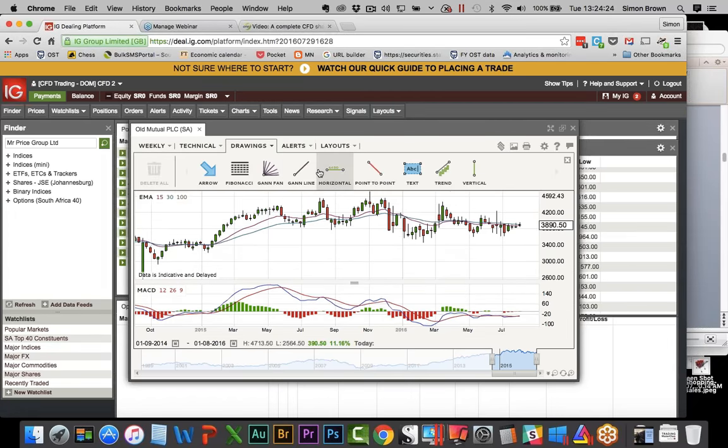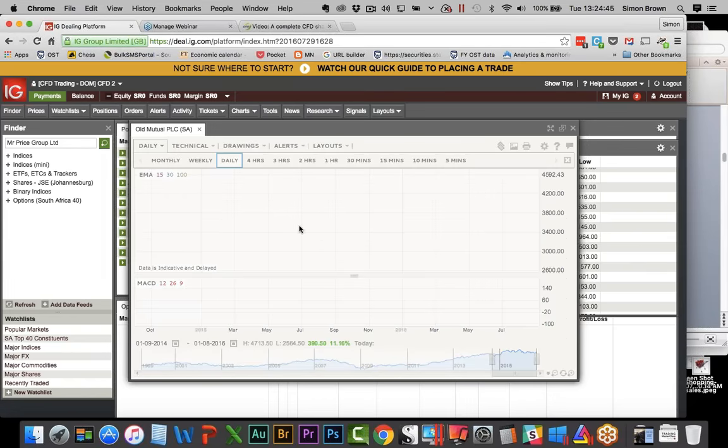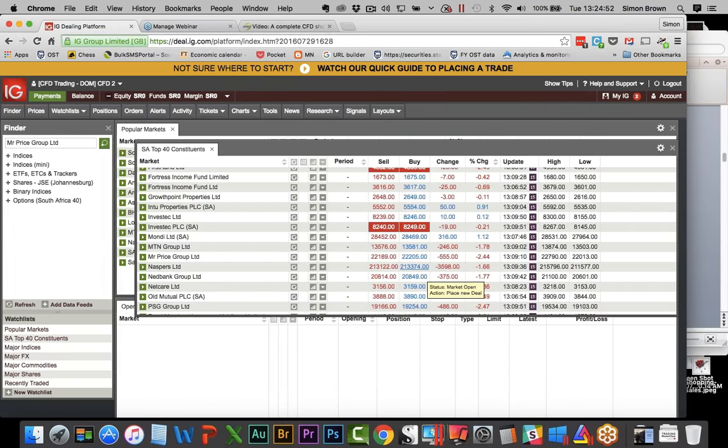Assuming it does confirm through to Friday, and I hate assumption, I absolutely hate assumption, I would put my entry at around the 42 Rand level. Stop loss is nice and easy. I would put it around the 36 level, but first let's wait for it to confirm something for us. I want to drop down to daily to confirm that stop. Old Mutual first has to give us a decent close this week.